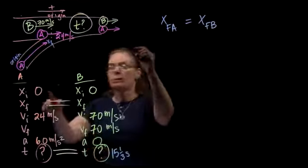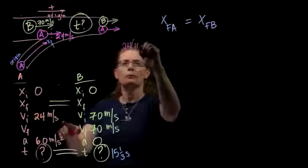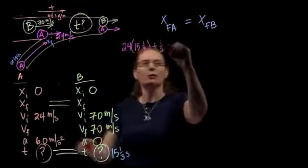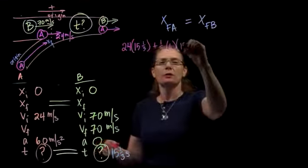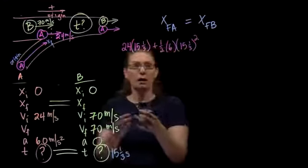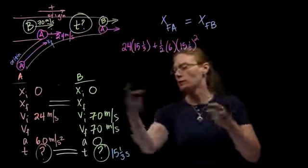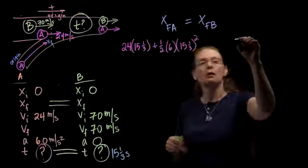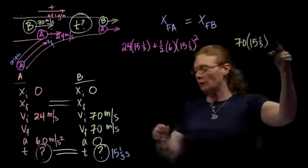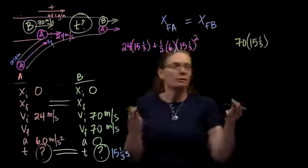So x initial was 0 plus v initial t, so 24 times 15 1/3, plus 1/2 the acceleration, times t squared, 15 1/3 squared. That's on the A side. The B side, we have x initial, which is 0, plus v initial t, so 70 times time, plus 1/2 a t squared. That term dropped out. So if we do the math, that one's easier.